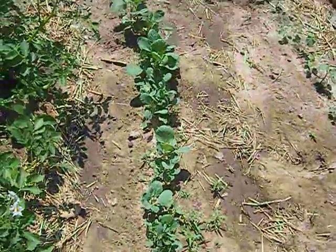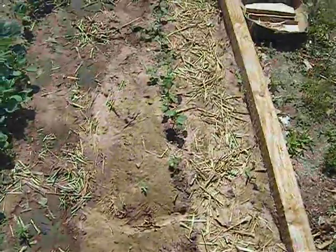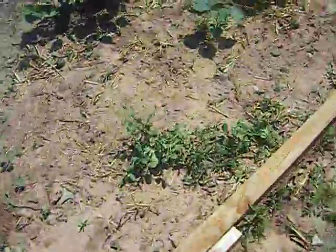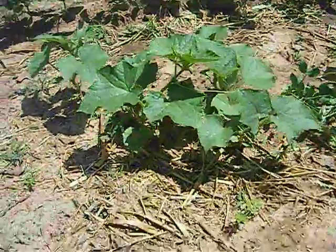Alright, got Brussels sprouts right here. And we got okra right here. And okra's starting to do pretty good since it's getting a little hot. Got a few peas right there. And we got some cucumbers right there.